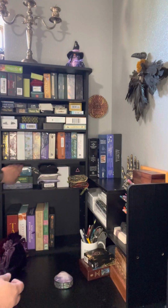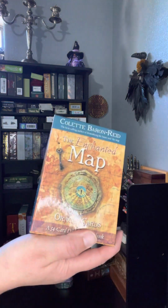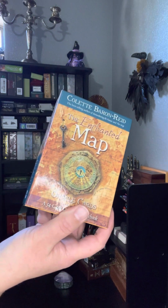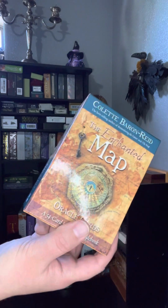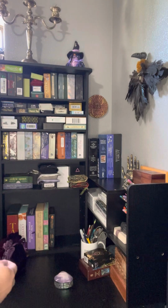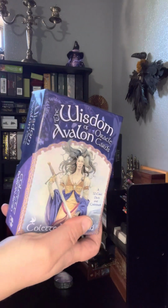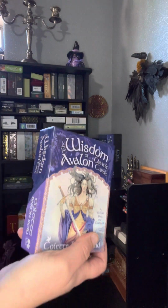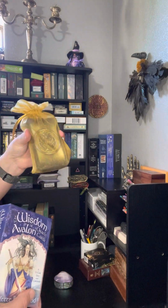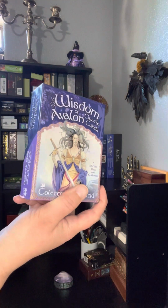So that's tarot. We have Colette Baron Reed's Enchanted Map, the older version. This was my first oracle. Was it my first oracle? Yes, this one was my first oracle and first deck altogether. This one here, Her Wisdom of Avalon, is my second deck I ever received, with my third deck and first tarot deck being this Gateway to the Divine. This still remains one of my favorite decks.